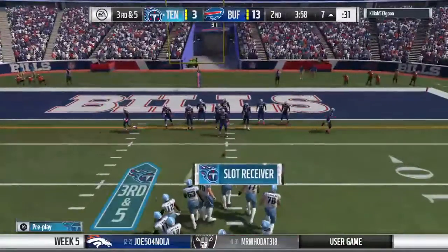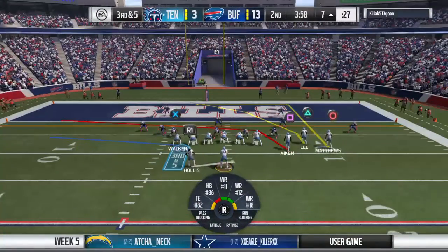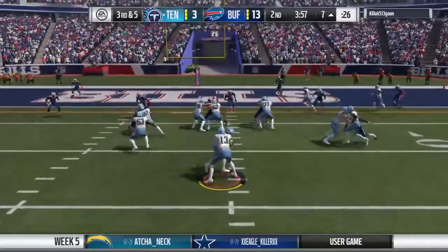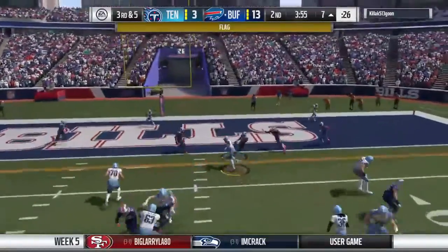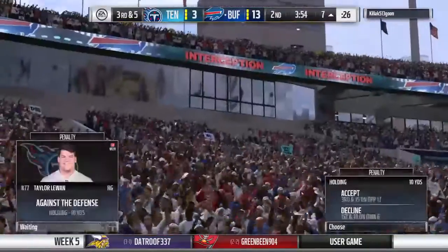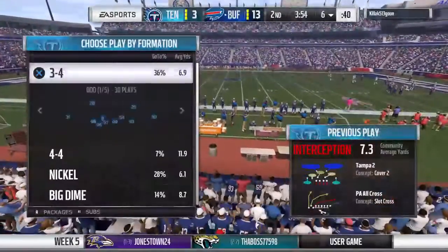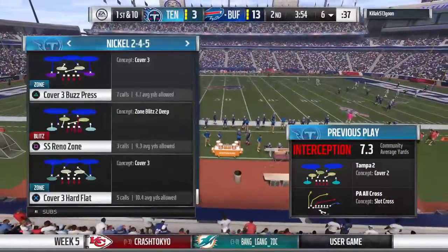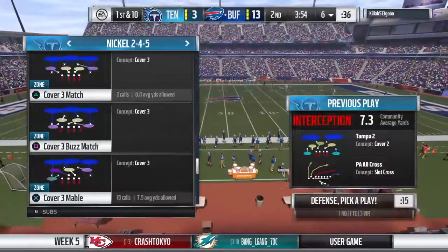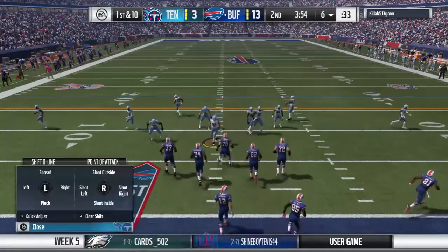All right, now, look at 56. Look at 56. 3rd and 5, so they bring in an extra defensive back, expecting pass. He'll look to throw, and he fires one that's intercepted. A great read, and it's picked off. And a big turnover there as his guys will get the football back. And tough starting field position here.